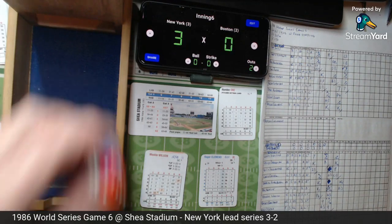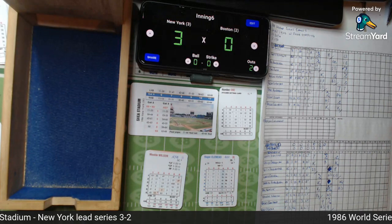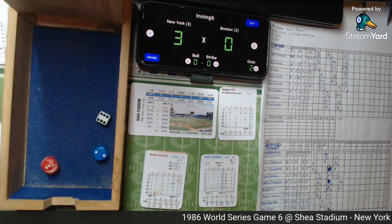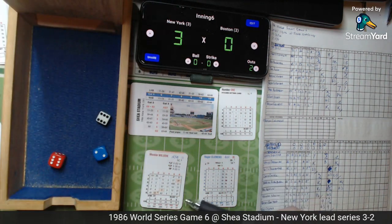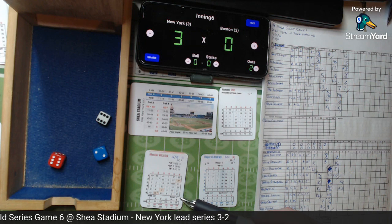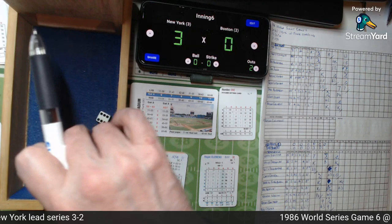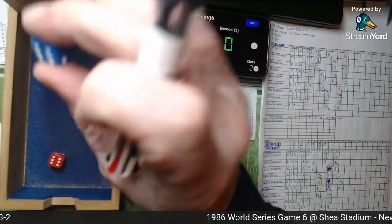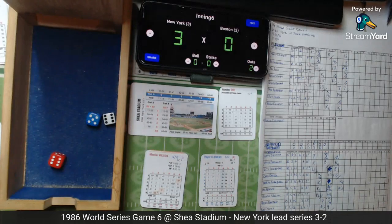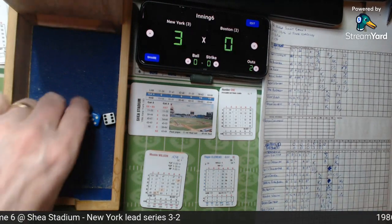And up comes Mookie. Broke the hearts of the Boston fans with the last play at the top of the 6th. Clemens pitches. 6-6, 9. 6-2, 2. That's an 11 on a 6. And he reaches base. A 6 would have been a home run.